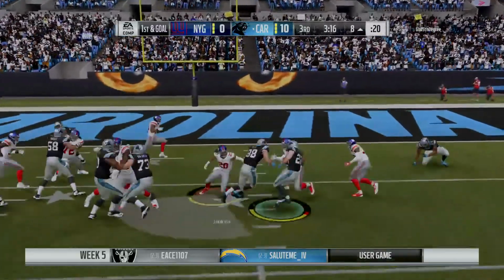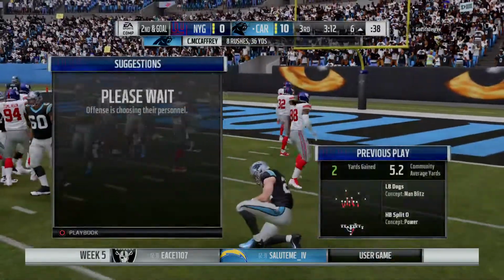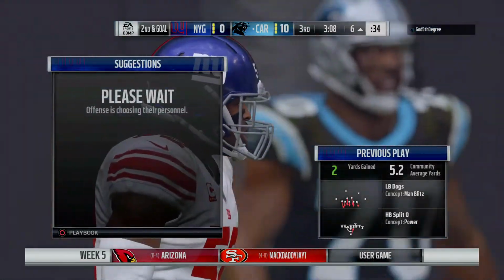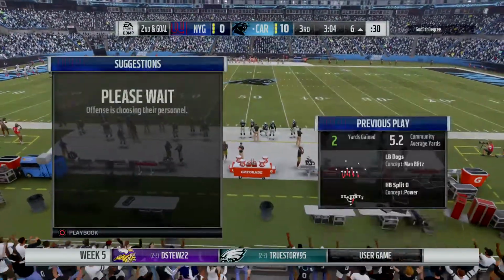They'll try to run with McCaffrey. And he'll be stopped just outside the 5 at the 6. It's a gain of a couple, and it'll be 2nd and goal. Defensively, pretty good start there with their backs against the wall. That's a win for the stop troops right there.